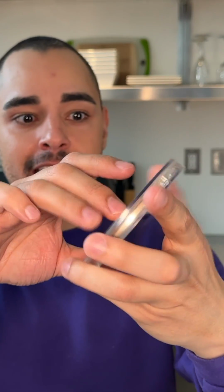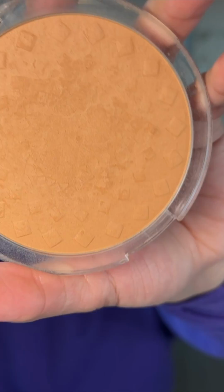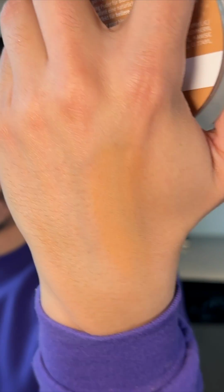Next one is the Essence Matte Bronzer. I have the shade the lighter skin. I like this. It smells really good. It's got a light coconut scent to it. I do like this. It's really easy to work with. It does have a little bit more pigment to it. So if you're looking for that more bronze look, I'll probably start using this now here towards the end of spring and summer just because it's a little bit more pigmented. But I do really like this. It looks really nice. It's really blendable and it's $5 for this huge pan.